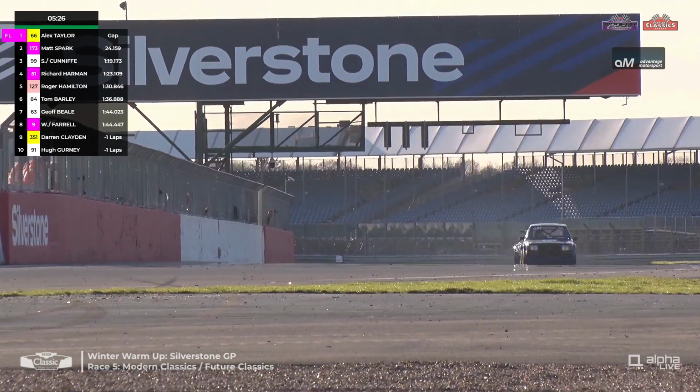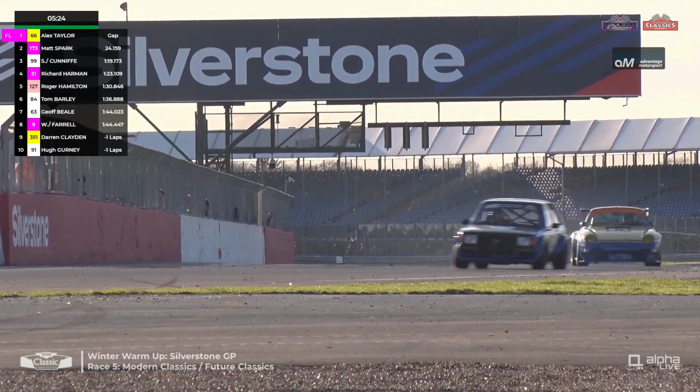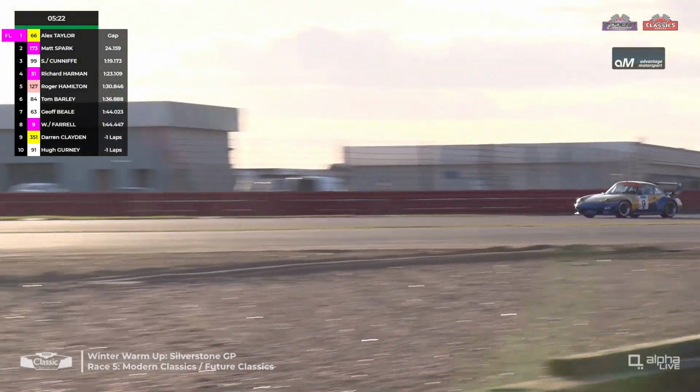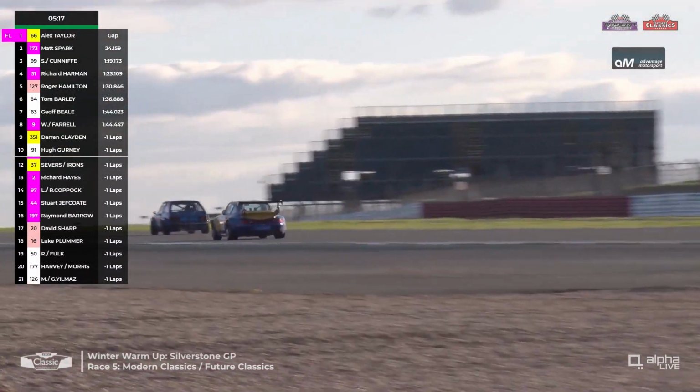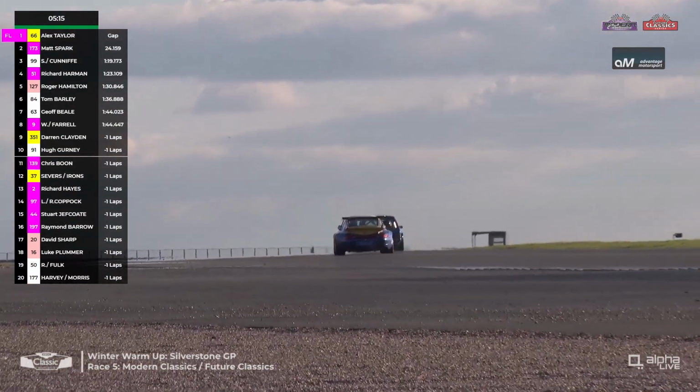If he's not through by the end of Copse Corner, he might be able to have another go if he's close enough. But Jeff Beale again is just doing enough to throw this car into the corner as safely as possible and keep that gap. So this is a tremendous battle between the two of them.